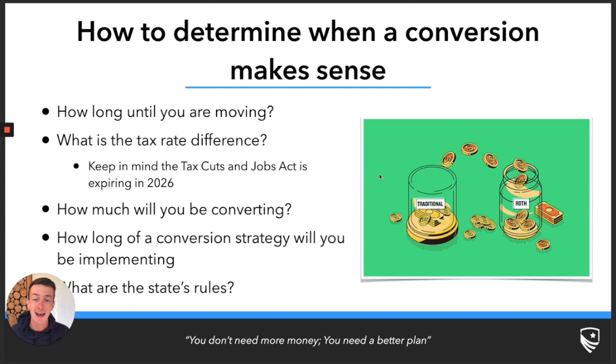Keep in mind that the Tax Cuts and Jobs Act is expiring in 2026. So in 2026, the federal 22% bracket is becoming the 25. The 24 is becoming the 28, and then stepping back a second, the 12 is becoming the 15. And so again, if the tax rate difference is small, but waiting until you move would put you after the Tax Cuts and Jobs Act, you may be better off, again, still converting even though you're paying that extra state income tax. So there's a lot of things you have to weigh here.